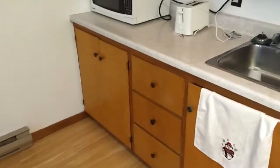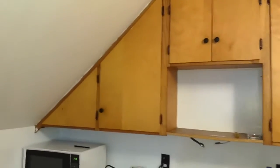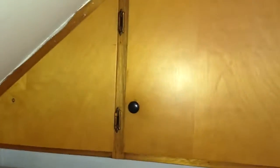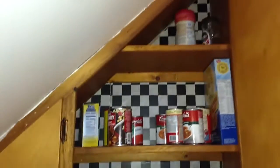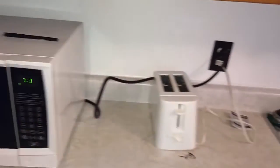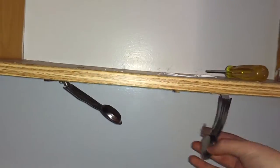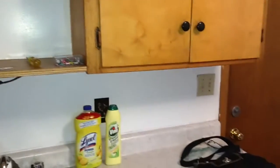But there's the door to go out. Here's the cupboard area in the kitchen. So quite a bit of cupboard space. And you can see it's really neat how they've designed it around the sloped ceiling. So you've got this sloped cupboard here, which is really neat, and they even got this tiny little one here. They made use of all the space. Really neat. So I've got my microwave oven, my toaster, there's a single sink, little spring-loaded thing to put paper towel holders on, little shelf right there, very nice.